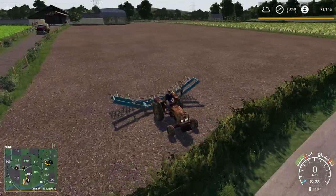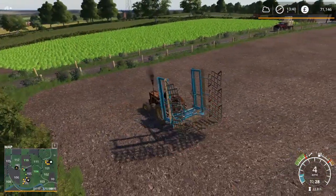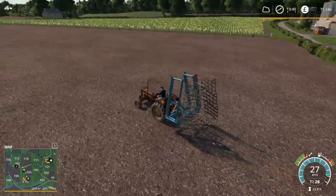Well, that takes care of that. This field is once again ready for action. Outstanding, absolutely outstanding.